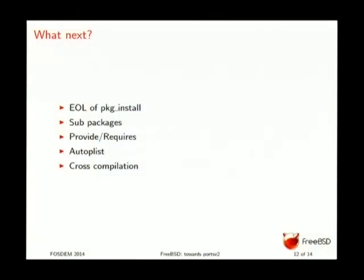We will provide auto plist. Maintaining the plist is painful for most people. The thing is, the plist is very important for pkg_install because pkg_install sees it as a script, and it follows the sequence to do things. With the end of life of pkg_install, we don't have the limitation we had before on the plist. So we will provide a way to say, pack everything that is in the stage directory. You don't need to specify because I know that.